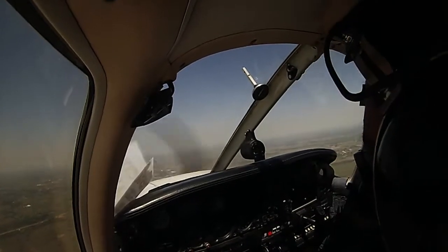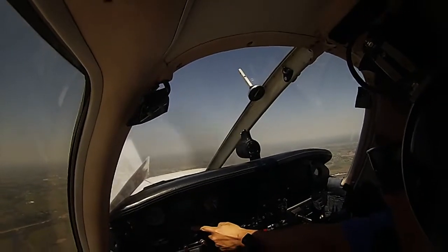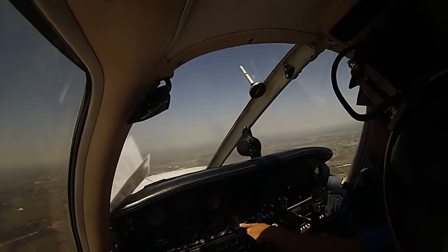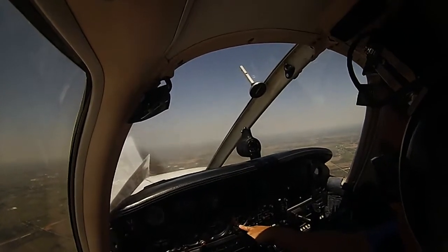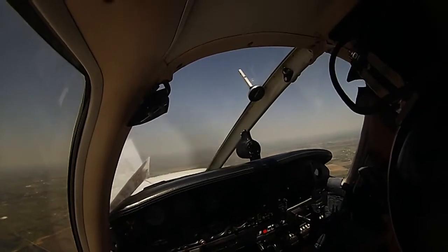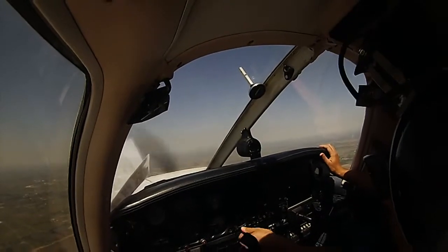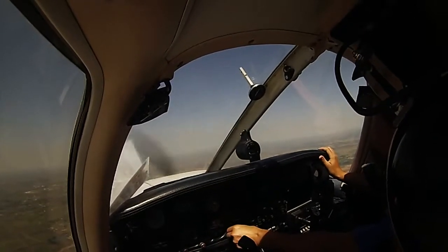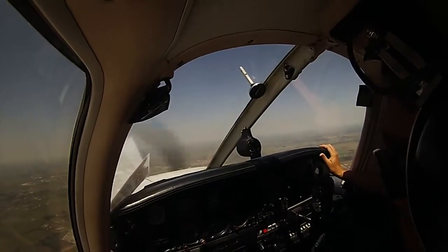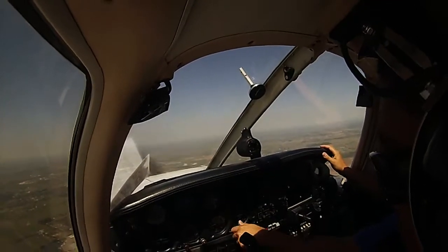If we want to navigate to the station, look at the heading we're flying: we're actually on a 319 heading. Since we're on a radial, we have to fly the reciprocal of the radial, which is 320, about 319 or so. If you twist it to where you get a to indication, then you're going to be flying a bearing to the station. So right now we're on the bearing to the Navasota VOR, and we're flying the same heading that we're indicating on the VOR.